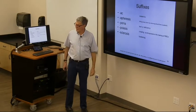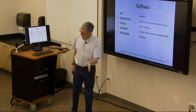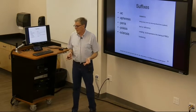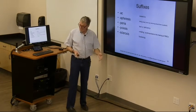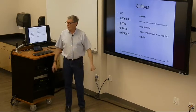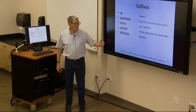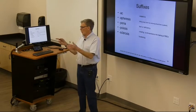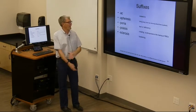Penia means not enough. So if you have thrombocytopenia, you don't have enough clotting factors and you can't clot your blood very well. If you have erythrocytopenia, you don't have enough red blood cells. Leukocytopenia means you don't have enough white blood cells. Poiesis means to create. So in our bone marrow, we have cytopoiesis. We have erythrocytopoiesis. We have hematopoiesis, creation of blood, creation of red blood cells. Sclerosis, we know, means hardening.